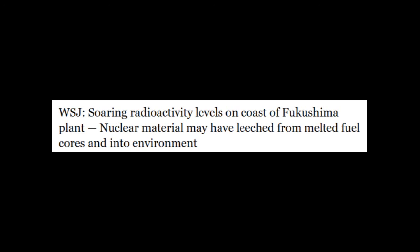From July 8, 2013: More than 2 years after the devastating accident at Japan's Fukushima Daiichi nuclear plant, the operator, and that would be TEPCO, is seeing levels soar of a radioactive element called tritium. The problem spot is on the coastal side of the plant's heavily damaged number 2 reactor, one of the areas where TEPCO regularly monitors groundwater to check for radioactive elements that may have leached from the plant's partly melted fuel cores and into the environment.